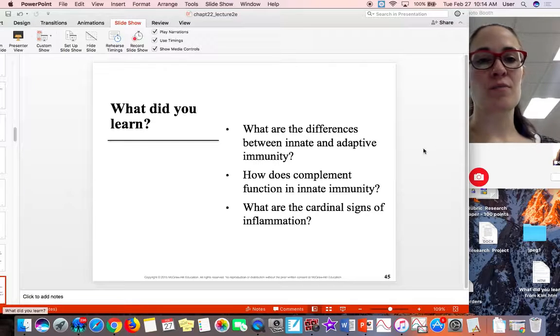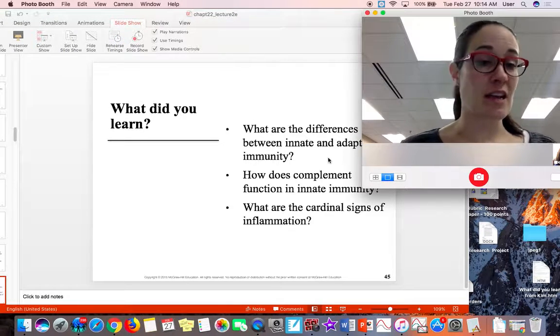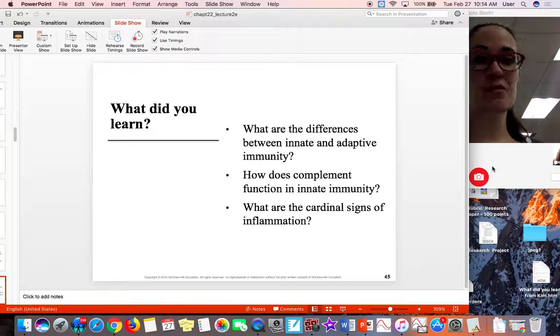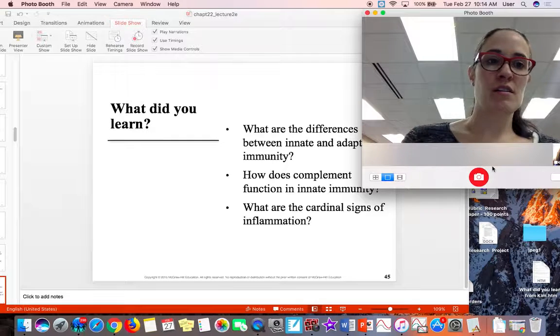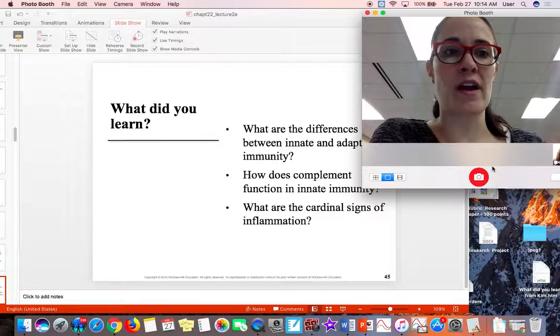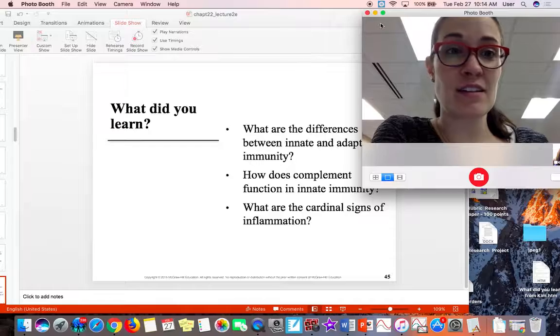Okay, so you should be able to name some differences between adaptive and innate immunity. You should be able to give 4 examples of how the complement works in the innate immune system. You should be able to name some cardinal signs, or how do you know that area is inflamed, things you look for. And that is the end of the innate immune system.